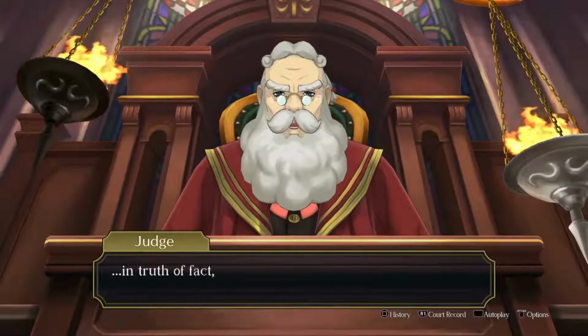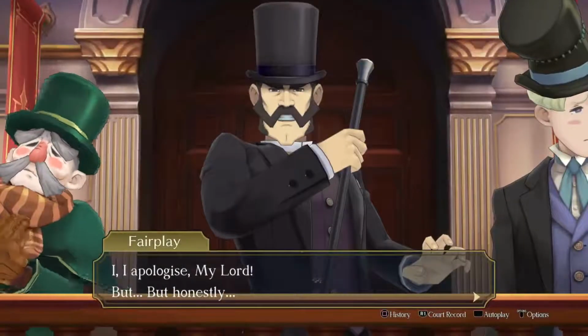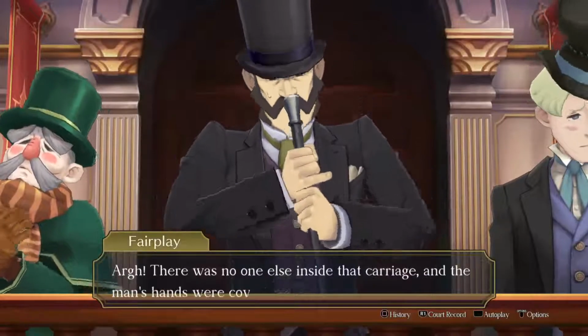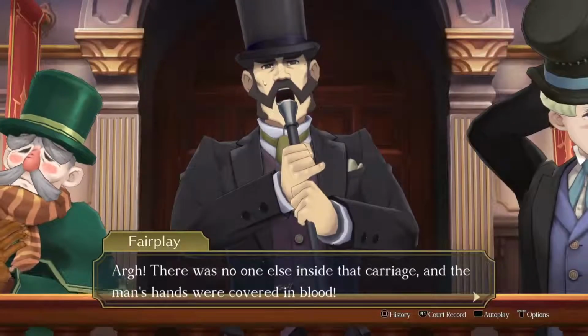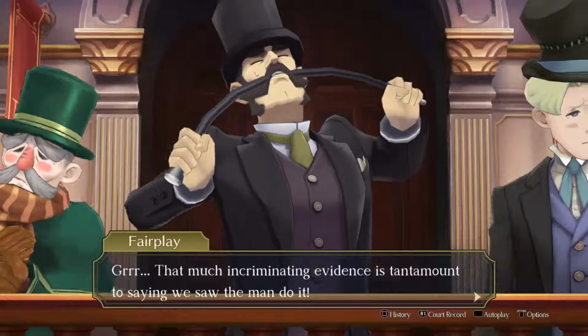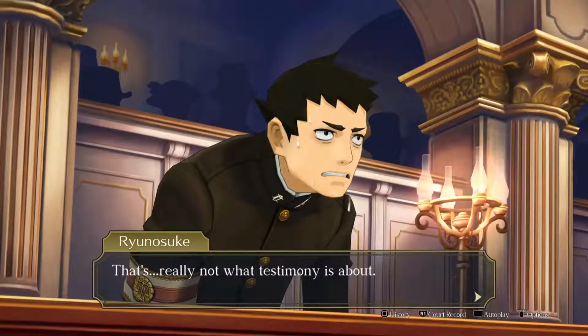Well, lo and behold, in truth, not one of you was witness to the crucial moment the crime was perpetrated. I apologize, my lord, but honestly, there was no one else inside that carriage and the man's hands were covered in blood. That much incriminating evidence is tantamount to saying we saw the man do it. That's really not what testimony is about.